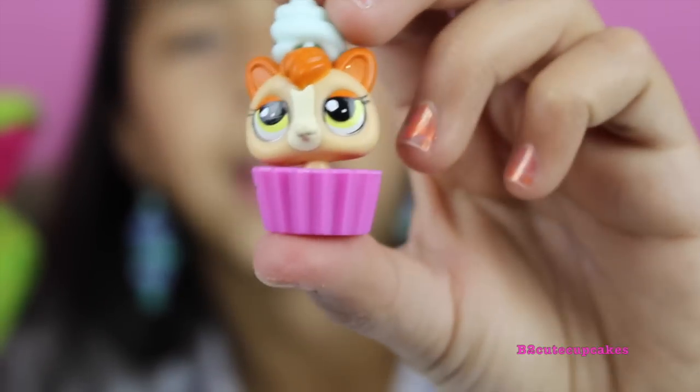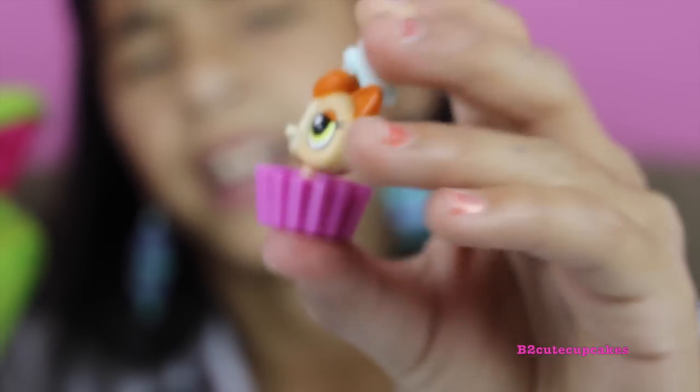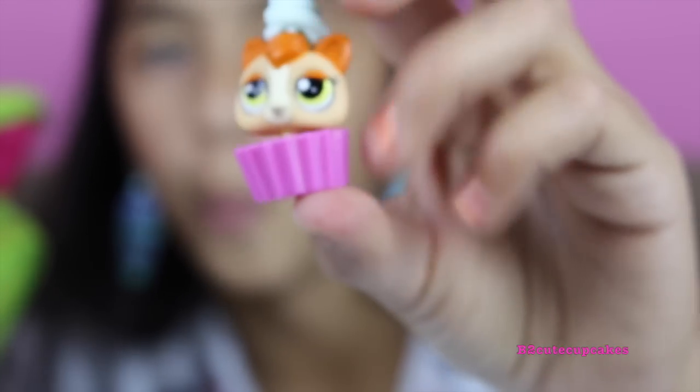So, there is our little figure. He has a little soap on top of him, or I don't know if it's ice cream, I don't know. Comment down below and what do you think? I think it might be soap.